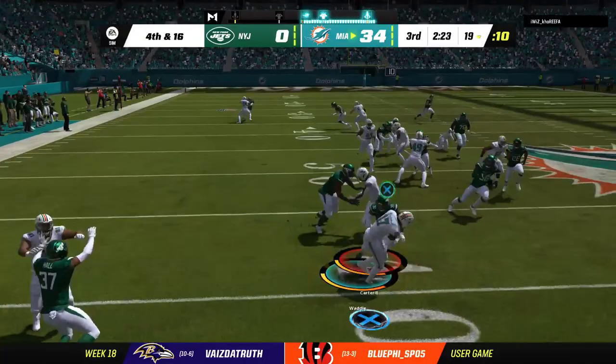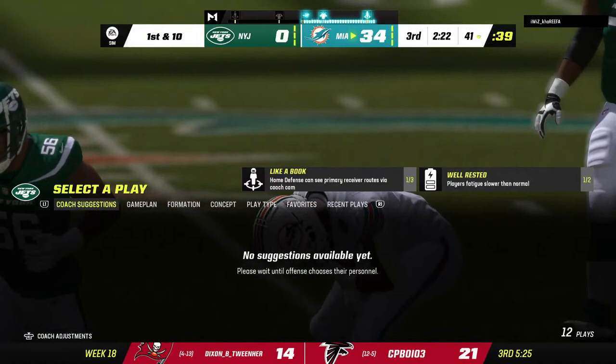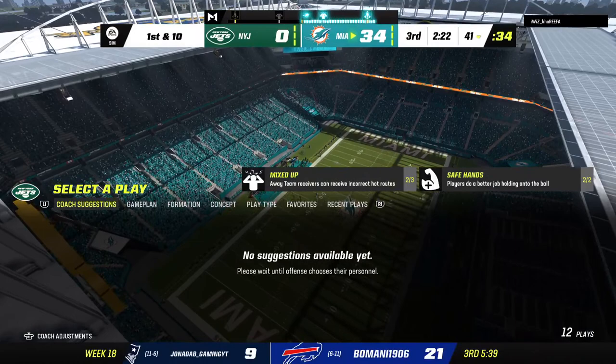Well, on that punt, we've got a man shaken up. Well, week 18, this is just when you hope everybody can get through the regular season healthy, but the medical staff is going to have to take a look here, and we'll step aside.